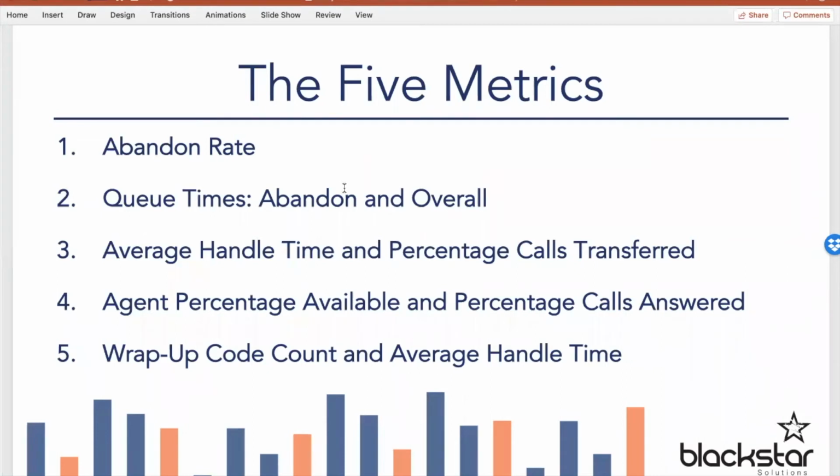If you don't wind up in that perfect range of 4 to 8%, look to metric 2. What are your wait times, your queue times? Your overall queue time tells you how long you're asking your customers to wait. Your abandoned queue time is going to tell you how long your customers are actually willing to wait. Those two things, when in balance, are what's going to drive your abandon rate up or down. Third, agent performance. Look at your agent's handle time and percentage of calls transferred.